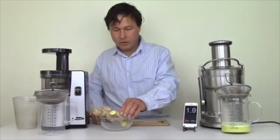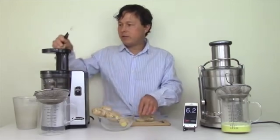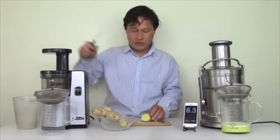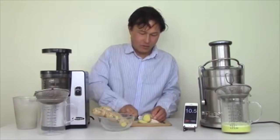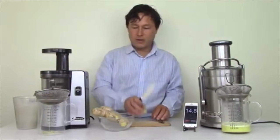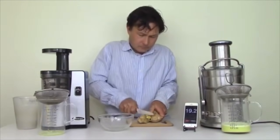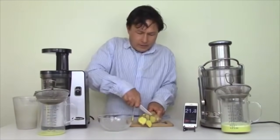Turn this on, and we're going to go ahead. We got to pre-cut the ginger to fit in the machine, and basically you're going to cut it against the grain, so not with the grain, but against the grain, so that the strings don't clog up the juicer. We're just going to go ahead and dunk that in, and I like that this machine is actually self-feeding, so that you don't have to. And we're just going to go ahead and let this run in juice.